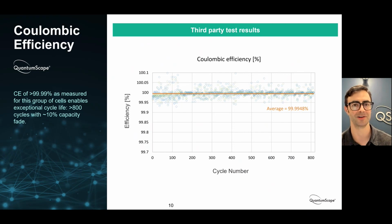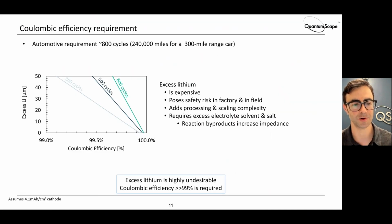It's also required if you're going to cycle with long cycle life a lithium metal-free cell, because we're applying no excess anode lithium that could be consumed during the cycling. So what would be the Coulombic efficiency requirement? If the automotive requirement, as we've discussed, is 800 cycles, which gives you 240,000 miles for a 300-mile range car, then you could simply calculate what Coulombic efficiency is required to get a certain cycle life with a certain amount of excess lithium.